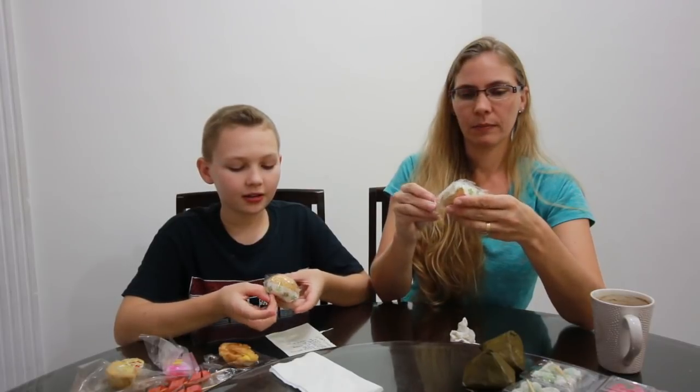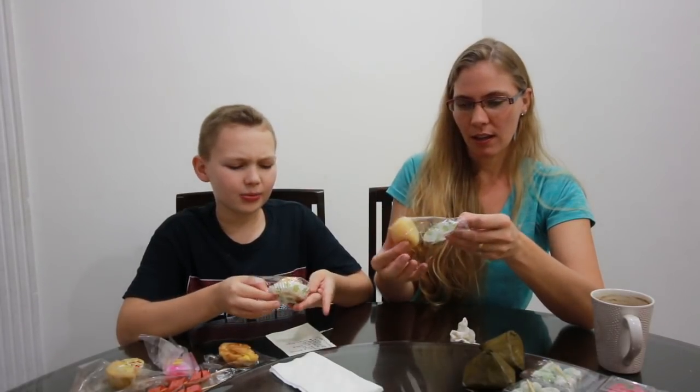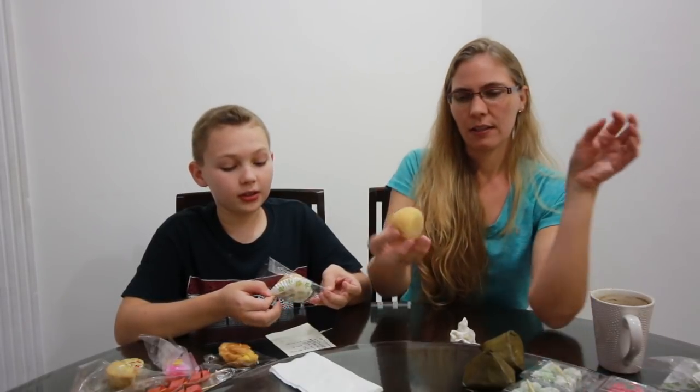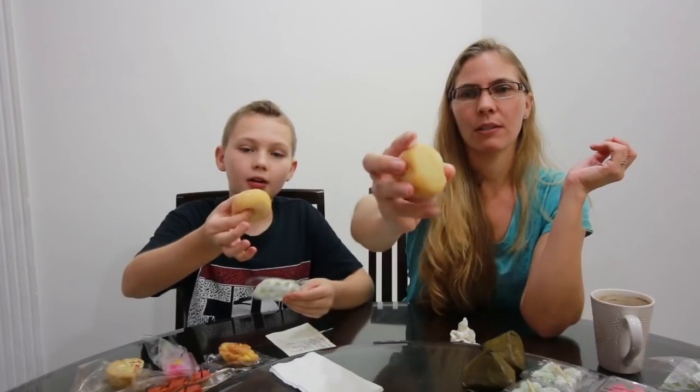So yeah, I've actually had these before. Have you? I don't remember. Ibu Sri made them. These are really good. I really like these. Like Seth said, there's sesame seeds all around it. What's inside? There's probably something. Ooh, I can feel something rolling around in there. Ready? You want to eat it? Okay.